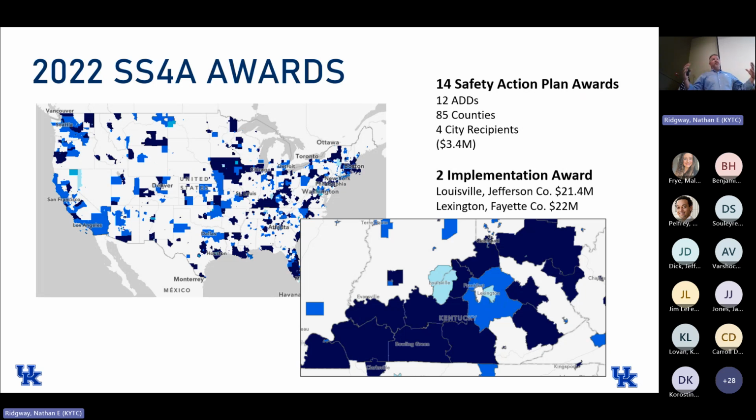So very successful partnership between the ADs, also significant support from the Division of Planning here at KYTC, as well as out of the Secretary's office in local planning, where KYTC provided the 20% local match for those awards as well. And that helped all those pieces come together.